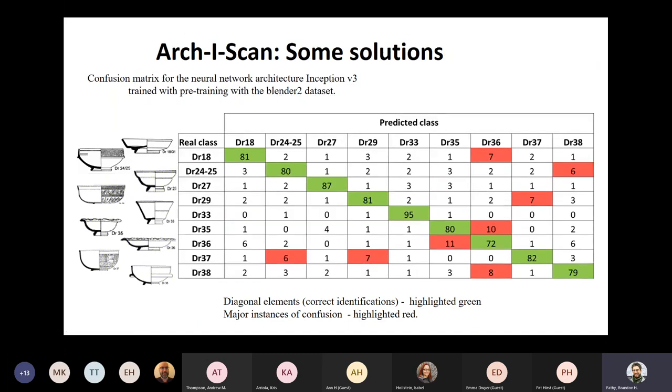And then here is the same thing, but now pre-trained with Blender 2. And here you can see the accuracy. It's pretty accurate with this deep bowl here, D33, and most of the others are over 70, most of them in the 80% range accuracy. So we're getting a much better accuracy by using these simulated vessels.